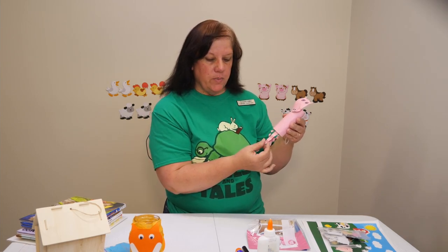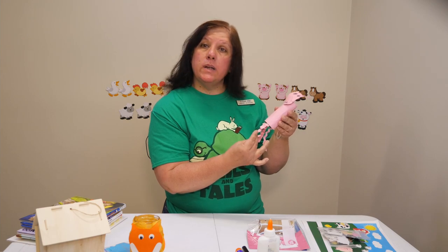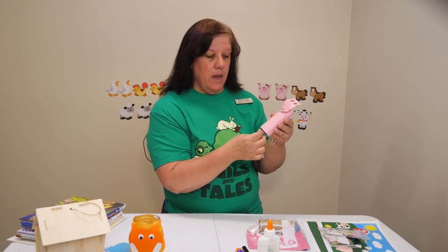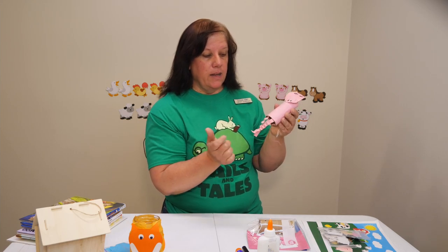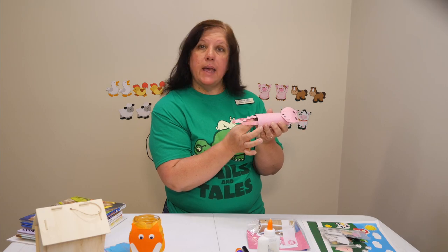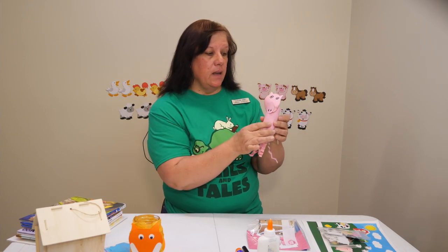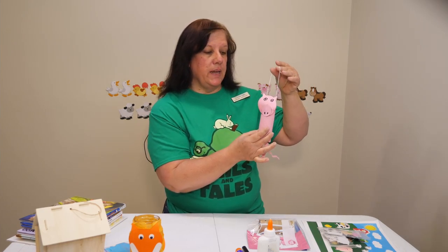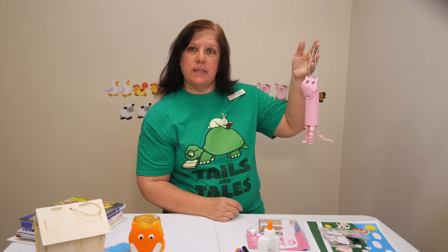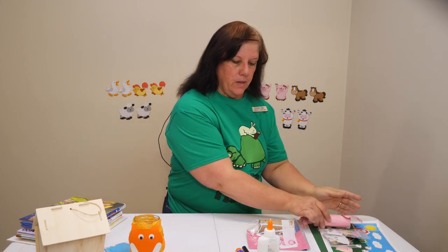And then you'll have strips of paper. All I did was fold them back and forth, and then when I got them all the way folded, let them go, and they spring like an accordion. I took some tape, and I taped them on the inside. And then, of course, you would glue your pig head on there, or tape it, whichever you have. And then you can hang up your windsock, and it can blow.